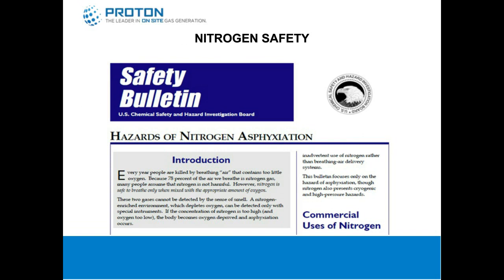The asphyxiation hazard of nitrogen is real. If nitrogen is released from one of those bulk tanks, whether a low-pressure liquid Dewar or a high-pressure tube or a cylinder, the room environment quickly becomes a hazardous area. The oxygen is quickly replaced by nitrogen, creating an asphyxiation hazard that can lead to serious injury or even death.